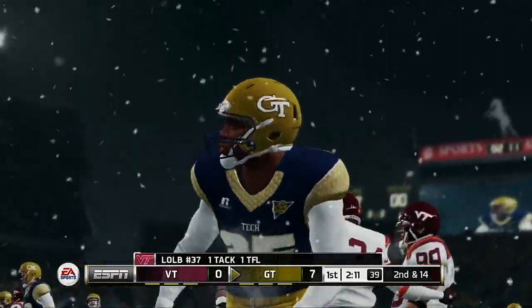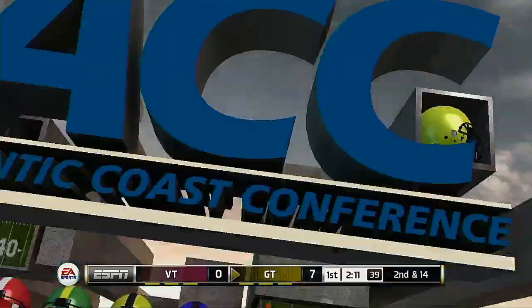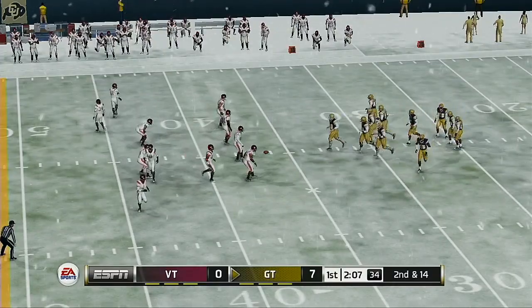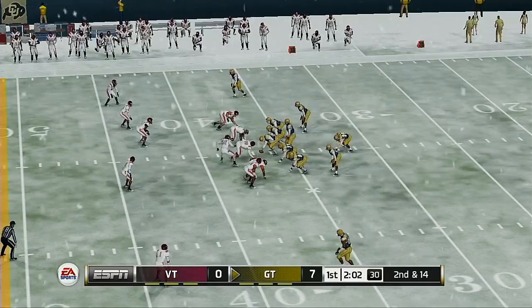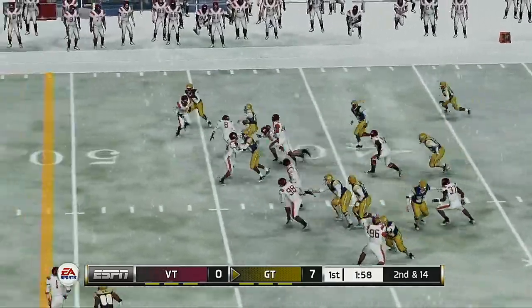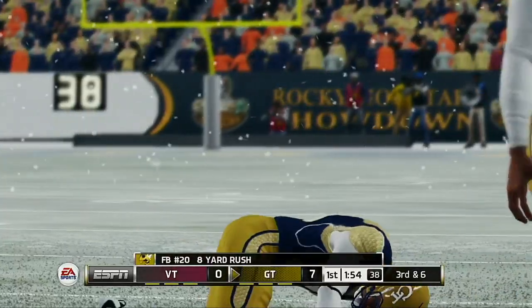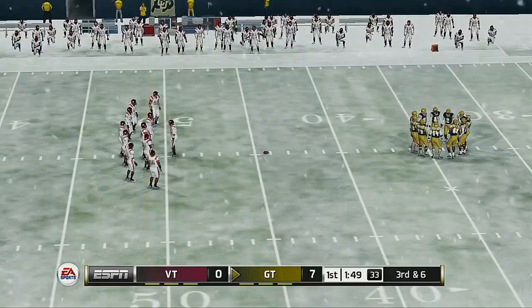Big loss on the play, and I think they might want to reassess the strategy here. Perhaps run a screen, maybe hit the tight end on a short pattern. This D-line is just a bit much to handle at this moment. It's second down now, 14 to go. Ball on the 36. And he's tackled at the 44-yard line. That'll bring up 36.